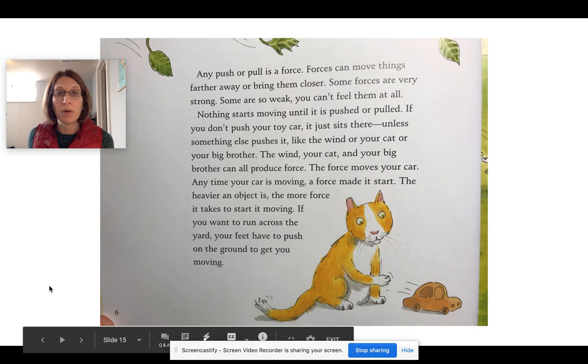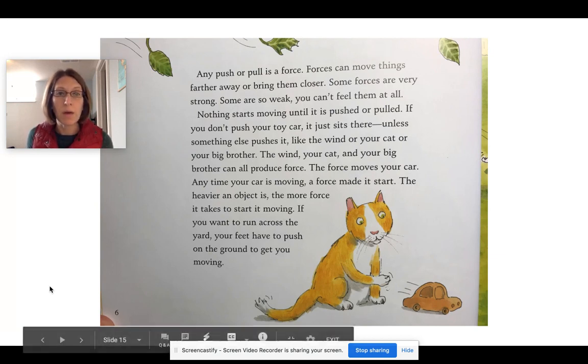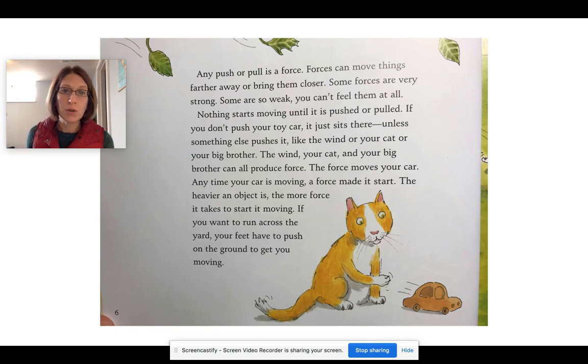Any push or pull is a force. Forces can move things farther away or bring them closer. Some forces are very strong. Some are so weak you can't feel them at all. Nothing starts moving until it is pushed or pulled. If you don't push your toy car, it just sits there unless something else pushes it, like the wind or your cat or your big brother.